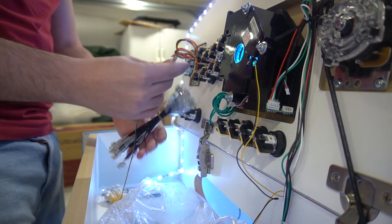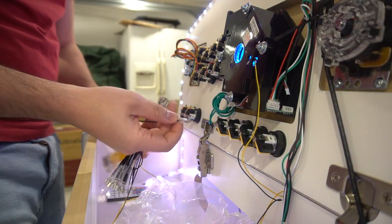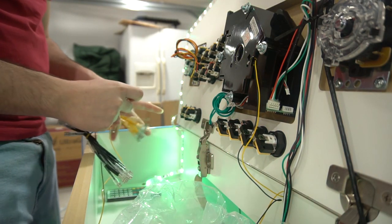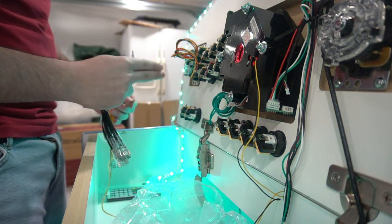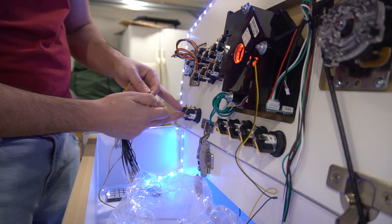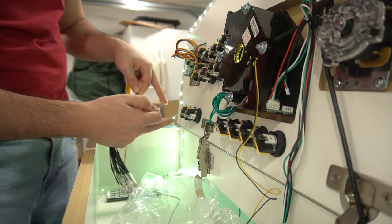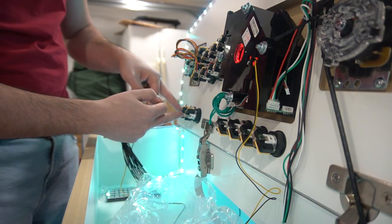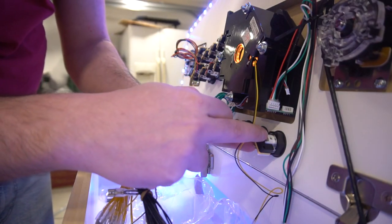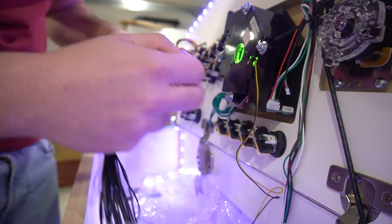Every button needs a black and a yellow. Here's the easiest thing. If you're OCD, it might not be exact. Basically on the buttons are these two ends here. As you can see, I just touched the LEDs and they flicker, but that's okay. On the buttons, it's the side ones here, not the micro switch, the side ones.